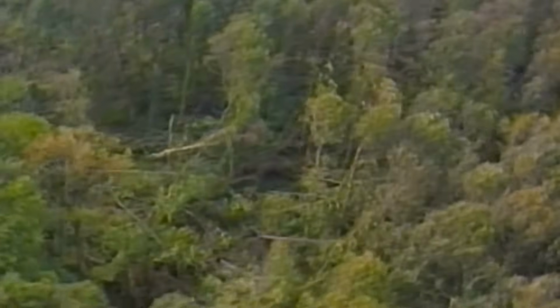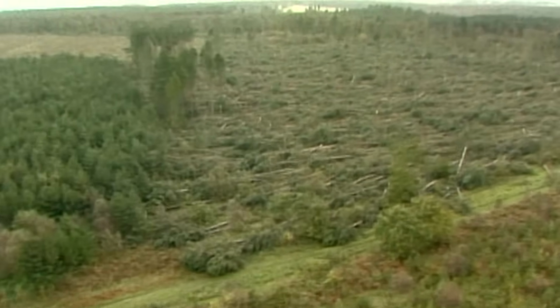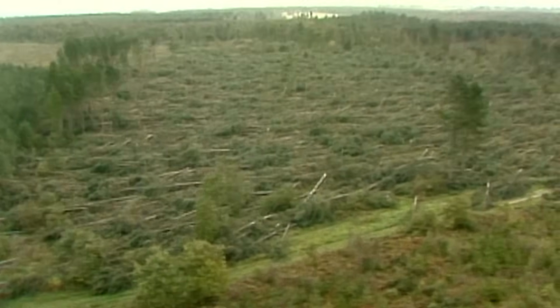Winds were recorded at over 110 miles per hour. The terrible aftermath was revealed next morning. 15 million trees had been flattened in the worst storm since 1703. 19 people died, and the English counties of Sussex, Kent, and Surrey were devastated.